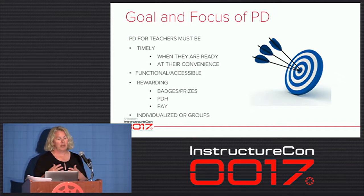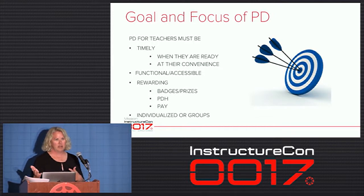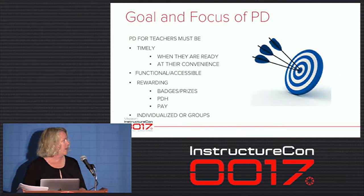It also helps build that camaraderie because it's easy to say, hey, there's a 4th grade teacher down the hall that earned that badge. I want to go talk to them because they might have some ideas or suggestions for me. So that works really well.